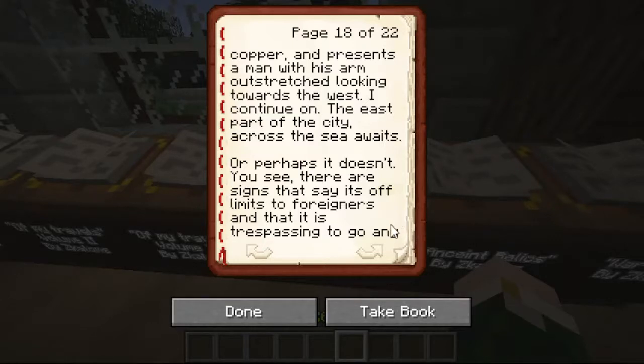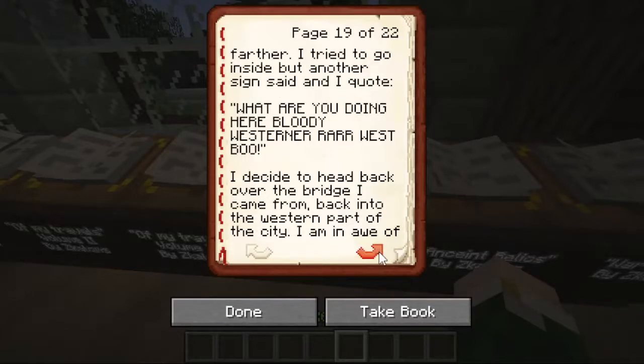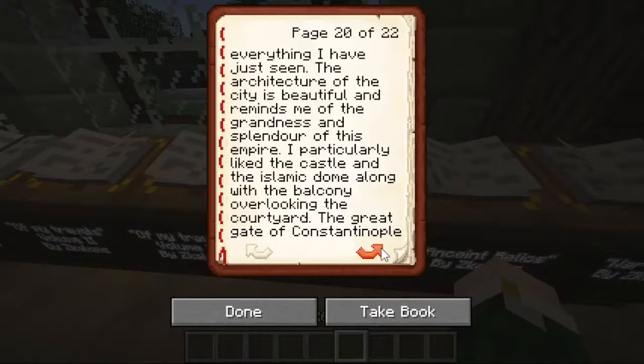The east part of the city across the sea awaits. Or perhaps it doesn't. You see, there are signs that says it's off limits to foreigners, and that it is trespassing to go any further. I tried to go inside, but another sign said, and I quote, "What are you doing here, bloody Westerner? Rawr, West boo." I decided to head back over the bridge that I came from, back into the western part of the city. I'm in awe of everything I have just seen.